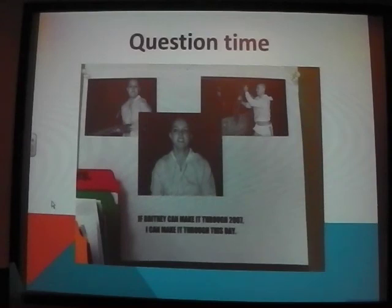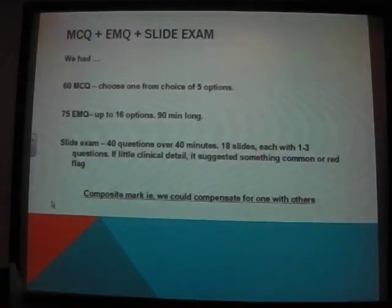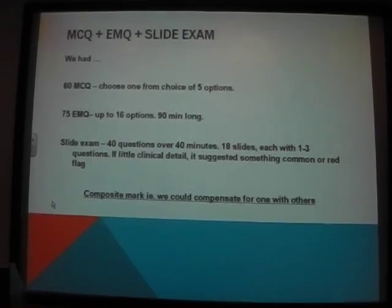Do you know if the MCQ and EMQ compensate with the slide paper? I think it's a composite of all three, isn't it? I thought you had to pass them individually. It used to be, and now you need to pass them all individually. But they do sequential testing for the slide tests now as well, which they didn't do before. So if you don't make up the marks in the slide test, you can do that again as well. So that's quite good. So did we decide that you have to pass individually, or can you make up the written and the slide test? I thought that was true, but I don't know.